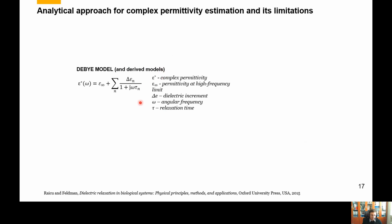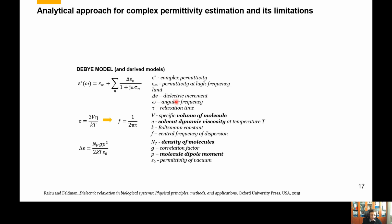Getting back to the textbooks, basically, the dielectric increment is determined by the density of molecules and by the dipole moment these molecules carry. So these are the most important parameters which determine how much a particular molecule will contribute to the real part of the permittivity. And the time scales related to the rotational diffusion of these molecules then determine the frequency of the peak in the imaginary part of the permittivity.